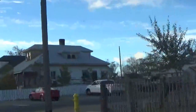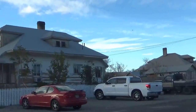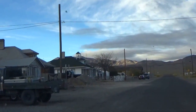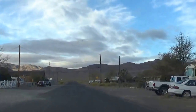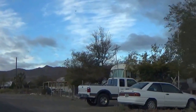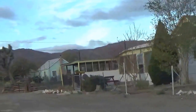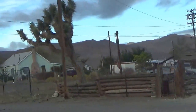As you can see by the architecture, we're going to go up one of these streets here and just give you a feel for this little town. I imagine you'd have to be a little bit of a hermit maybe to live here. I guess all the houses are old. There's quite a few RVs parked in lots. But there are some city streets here.